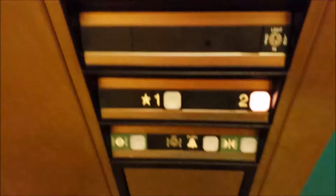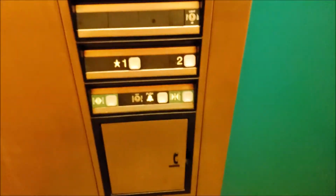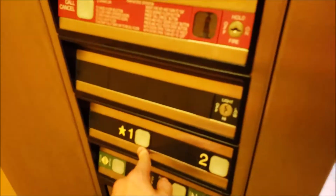Here's your ADA compliant phone. This elevator is pretty similar to the one that is nearby at the Sarasota YMCA. Anyway, we're gonna go back down to 1.